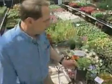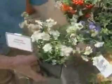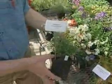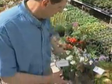A relatively new group of plants are called Nemesia. This is one that has white flowers. They come in other shades of color as well, yellow, oranges, purples, blues. Many of them have a nice fragrance to them. This one is called, in fact, Sachet Vanilla. Very nice vanilla type fragrance, good in part shade to medium sun.